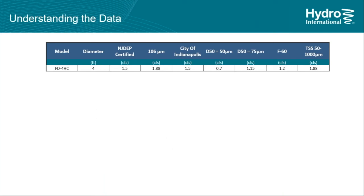So when you're sitting at home, trying to sift through this data, you're going to get something like this. Our 4-foot First Defense is approved for removals at many different flow rates. We have New Jersey here. We have 110 micron down to 50 micron. D50 is 75 micron. F60, which is another sand blend. So you have all these numbers out there.